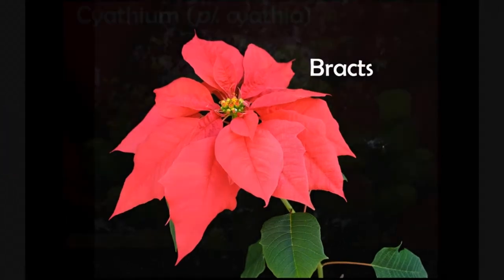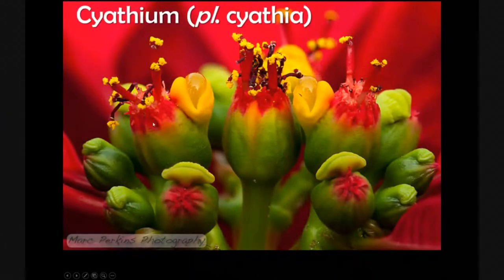If we zoom in on those, these are male flowers. You can see pollen being borne. And then these are nectar glands that attract pollinators. And you can taste them. They are quite delicious. They taste much like honey.